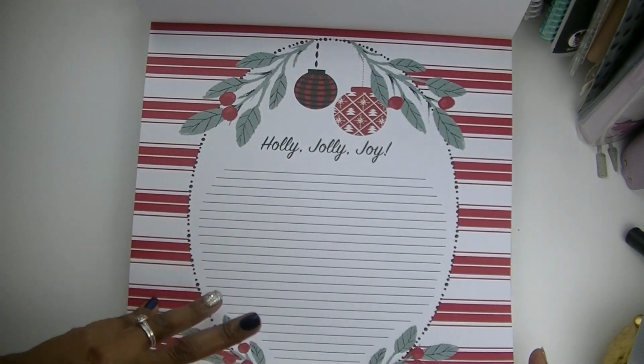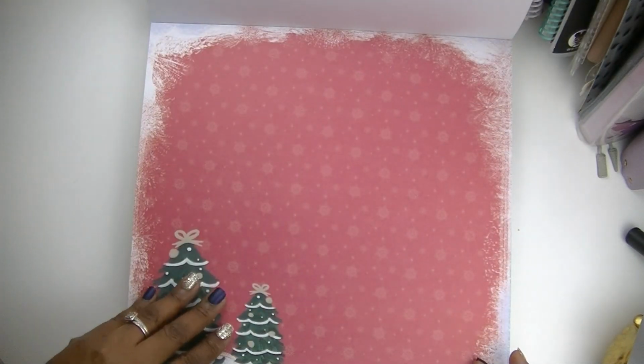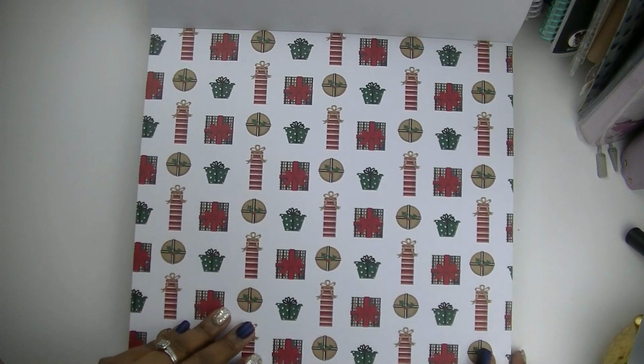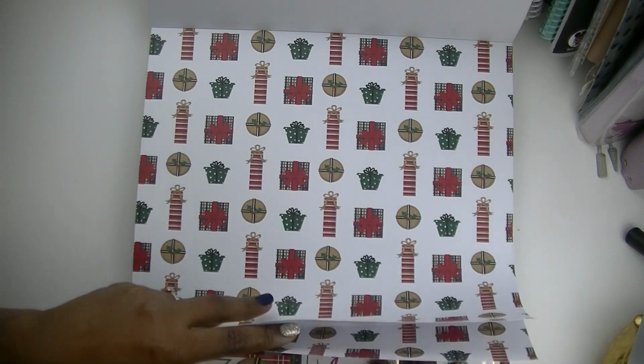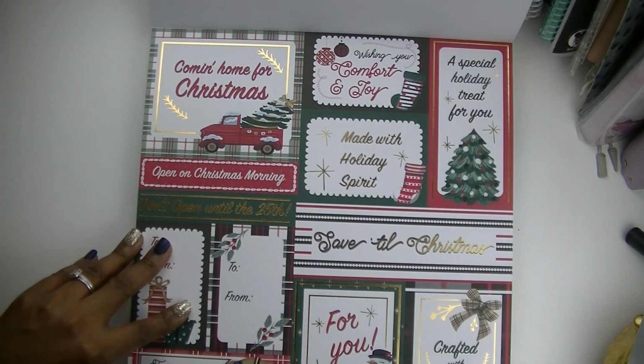You got this frame. This is not one of my favorites right here. Not much. This is okay. It's okay. I do love this page with the Christmas gifts. Love that. The cut aparts are okay. You know, if you're looking, and I'm saying okay because of the color aesthetic that I have chosen.